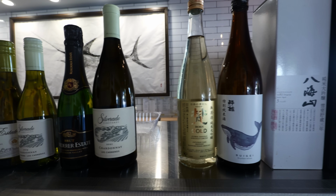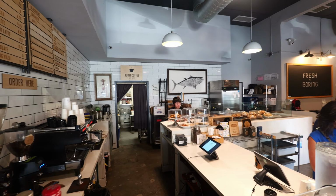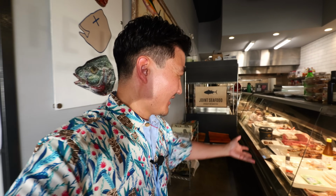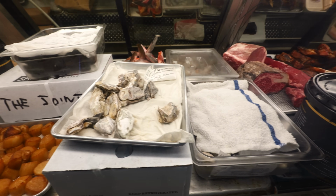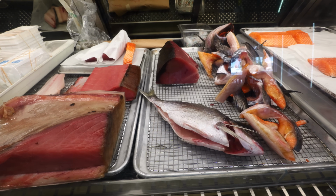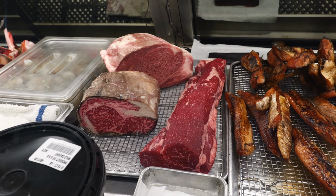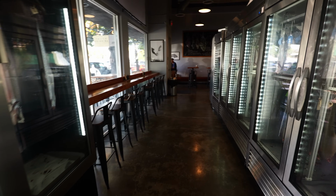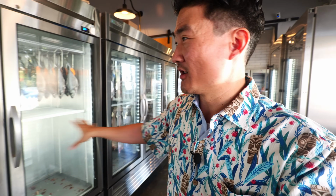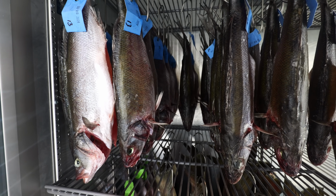So this establishment is like a mixture between seafood market, cafe bakery, and sushi hand roll bar. I'm gonna show you all this in just a bit. But look at this, isn't this so cool? I see a lot of things on display. You got your oysters, got smoked fish, even got some dry aged steak. Wow, got variety here. And when you walk into the other section that's towards the cafe and the sushi hand roll bar, they have all of this dry aged fish all in these refrigerators.